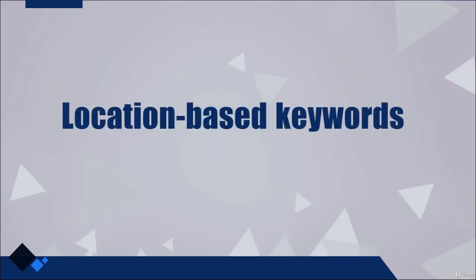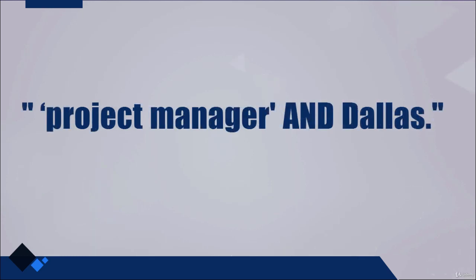Location-based keywords. If a company wants to hire a project manager in the Dallas area, it may conduct a search that looks like this: project manager and Dallas. The search will only return resumes that contain both terms, project manager and Dallas, and would reject any project managers who left out their town.